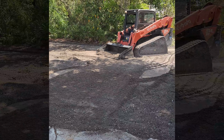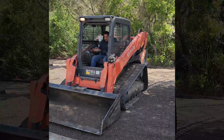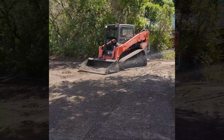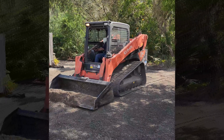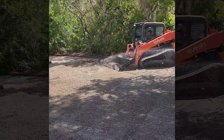Prepping my driveway for pavement. So they're putting down some compactable material, and then they're gonna roll it, compact it all down, and then tomorrow they pave. It's a badass machine.